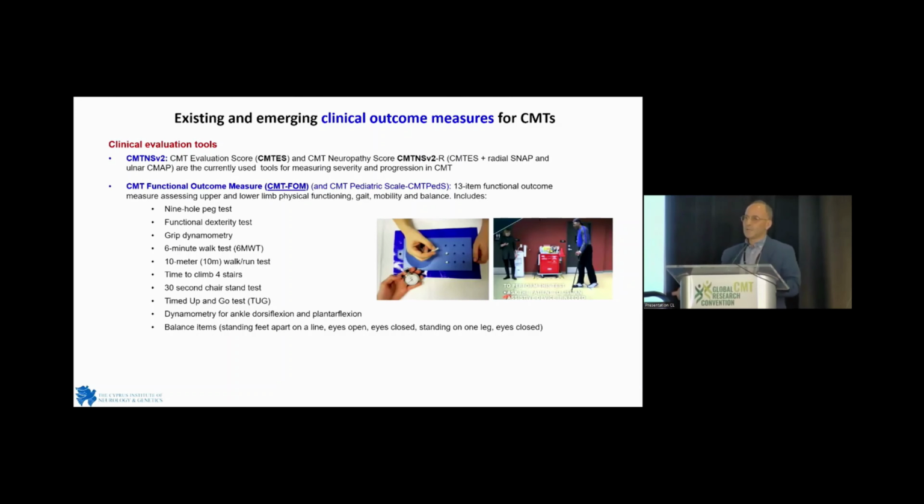This is a much more detailed and composite evaluation measure where we look at various aspects of function, including hand function. There is a nine-hole peg test, there is a dexterity test, there is a gait test, the 10-meter test, get up and go. There are a lot of balance tests. So it's a much more comprehensive evaluation. This has already been validated for CMT1A, and it correlates with the traditional tools, and it's much more sensitive. It doesn't have a ceiling effect. So it is going to be the main evaluation tool in future trials, for sure.